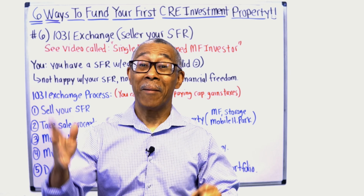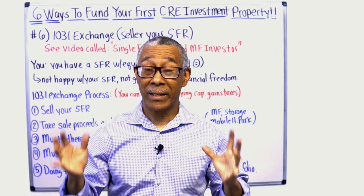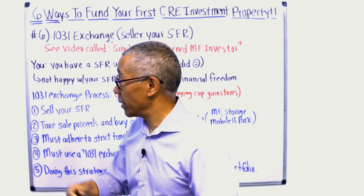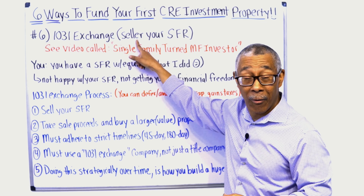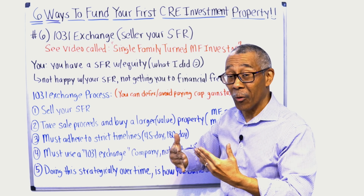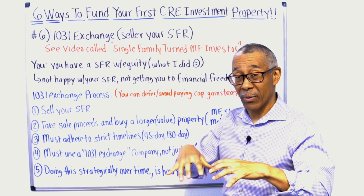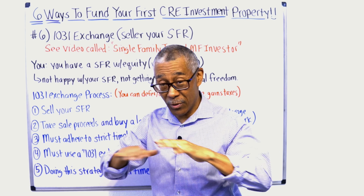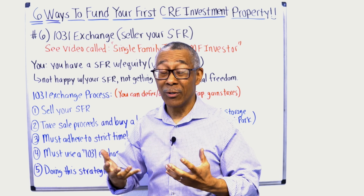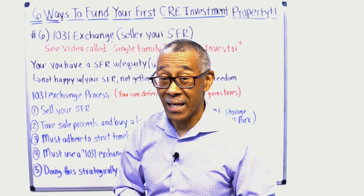And here is number 6. The sixth way to fund your first commercial property deal, and it is with a 1031 exchange. This is where you have to sell your single family home, right? And then you're going to take the proceeds and you're going to buy a larger property. If you do that strategically and correctly, you can do this without paying any capital gains taxes, okay?